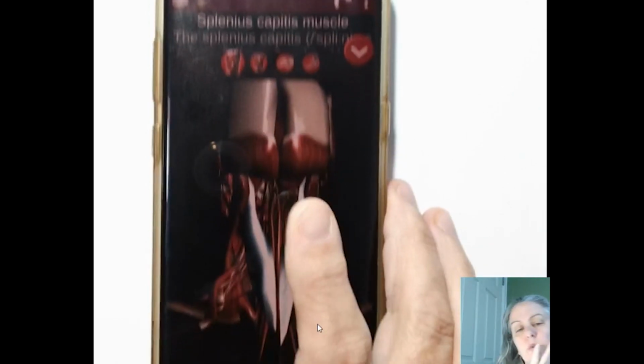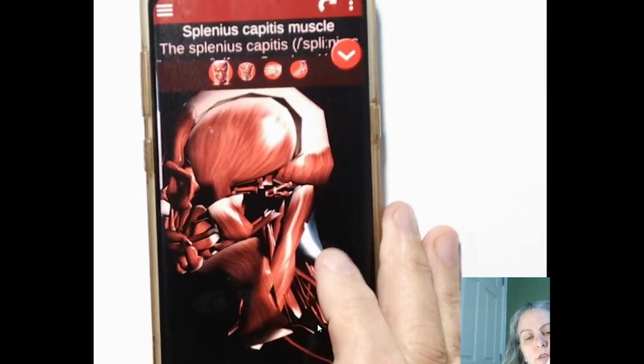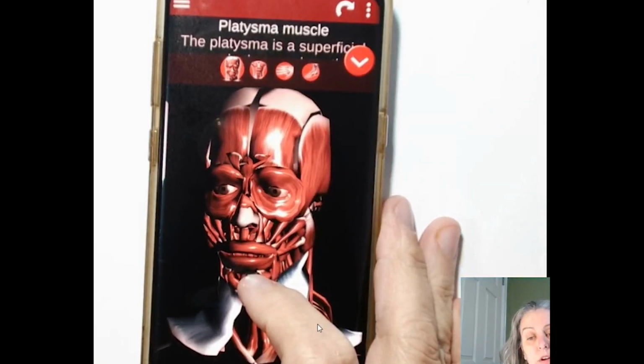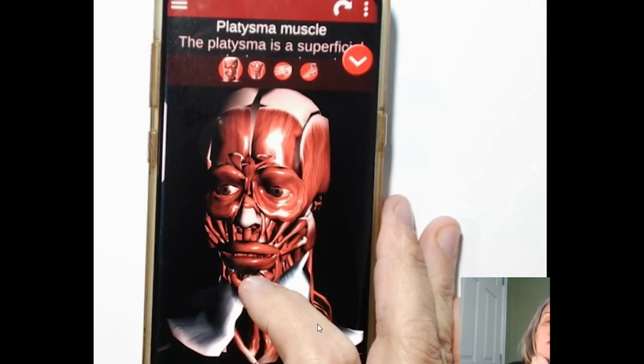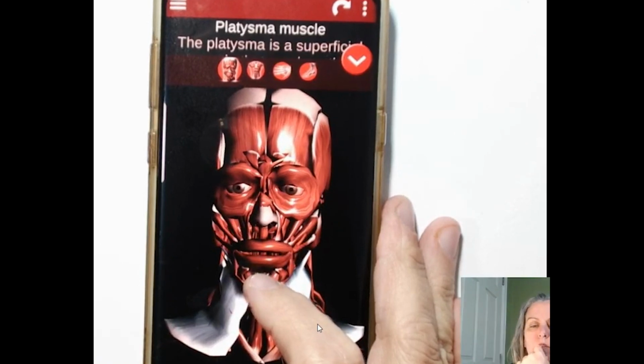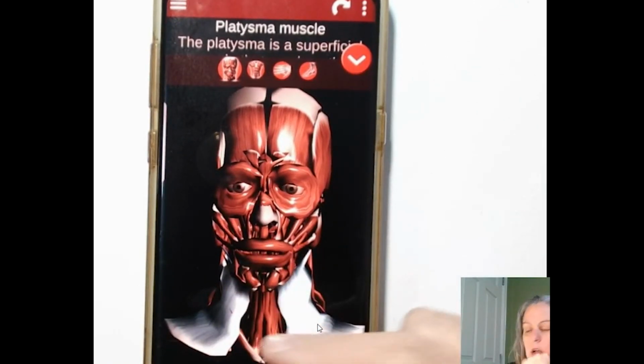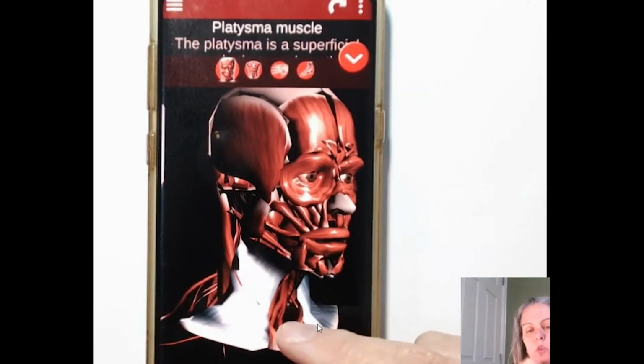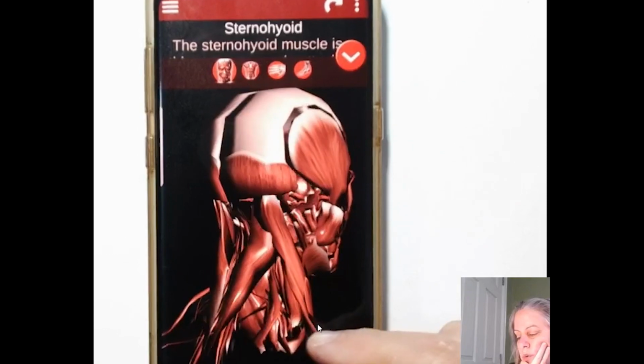One of the applications that I find really helpful as a therapist is this one. It's called 3D Muscles. It's a free app, free download. It's proven to be very helpful to me in terms of massage therapy and troubleshooting issues that certain clients might have. But since our focus today is neck and shoulders, there are a couple of things I want you to pay attention to.